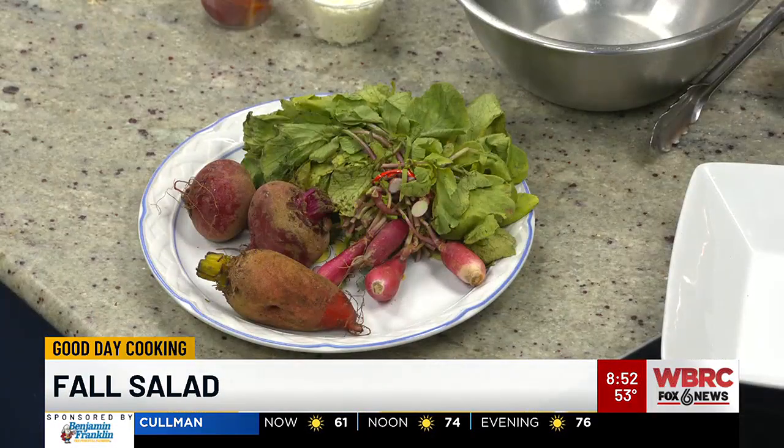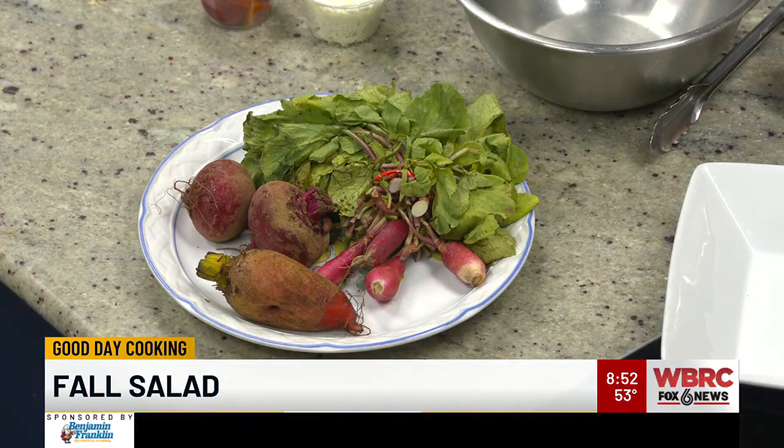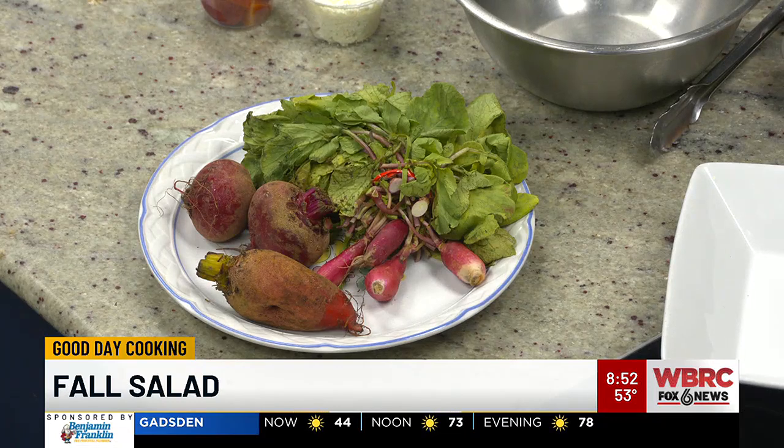But they're better roasted. So what we did was we take these, we cover them with a little bit of oil, salt, and pepper, and a little bit of water in the pan. We roast them for about 45 minutes to an hour until they're fork tender. You can't just squeeze a beet and tell if it's done. You got to insert something into it, like the tip of a knife or a fork. That'll tell you if your elasticity is good and you're ready to go.